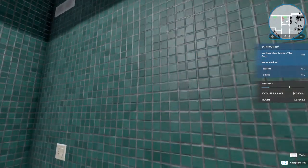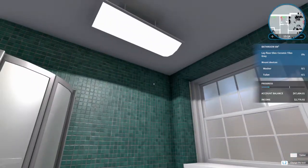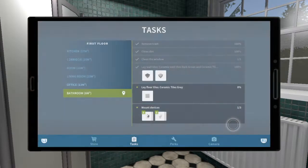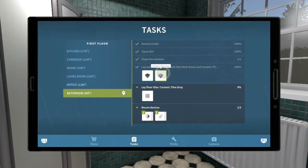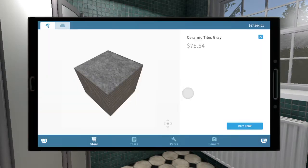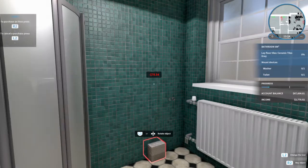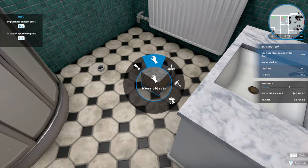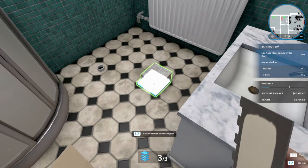Meanwhile, it looks pretty solid here. I wasn't really a fan of it at first, but I can see it's different. Yeah, this is just basic ceramic tiles. All right, tile and paneling.